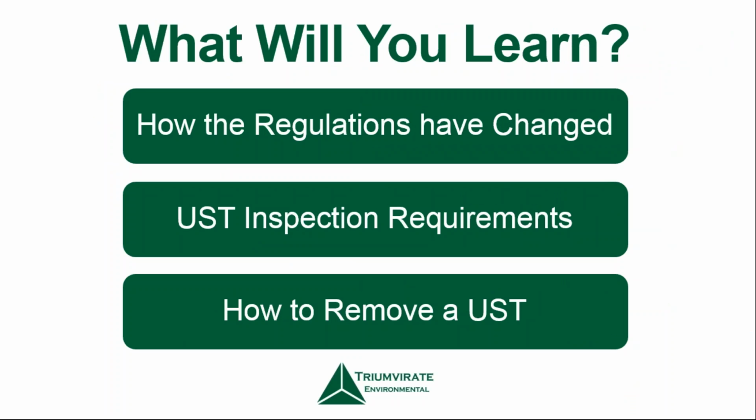What you're going to learn today is how the regulations have changed, what's happened over the years. We're going to talk about some UST inspection requirements, and then also how to remove a UST and what goes into removing a UST, all the steps that need to be taken, and what happens after you pull the UST out of the ground. Are there any other steps that happen beyond that? We're going to cover all that as an overview. This is only an hour long, but we'll get through as much as we can and give you as much information as possible through this presentation.